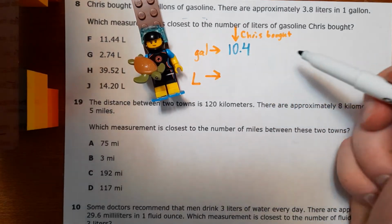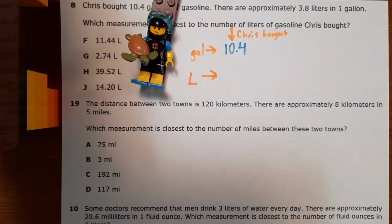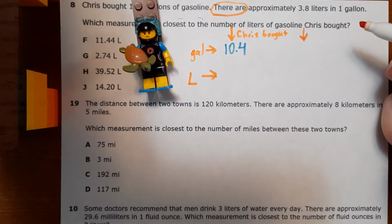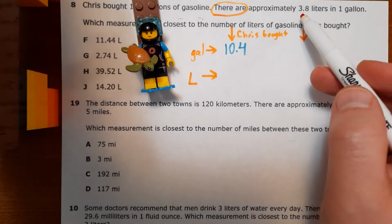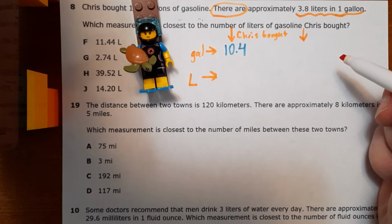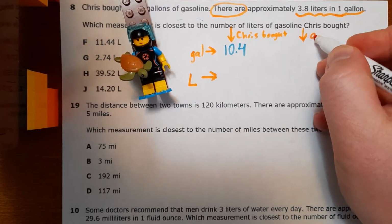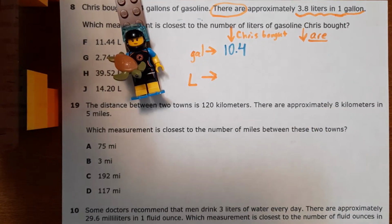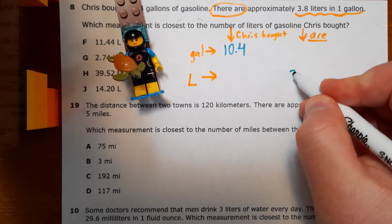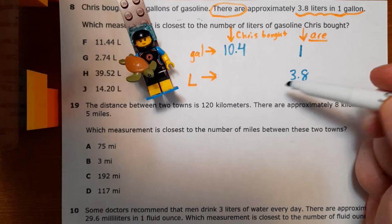Left and right, we're going to have Chris bought compared to what, Tori? Compared to there are? Sure, yeah, that's a word clue that'll work. If we want to be technical, we would say that because this is something that's just plain true, it is, in math, a conversion factor. Which is why there is no way on earth that I am using that word. Okay, so we'll just put the word are. These are things that are. And you told me the liters match the 3.8, so I'm not going to put that on top where the gallons are. I'm going to put the 3.8 on bottom. I'm going to put the 1 on top. Gallons are still on top. Liters are on the bottom.